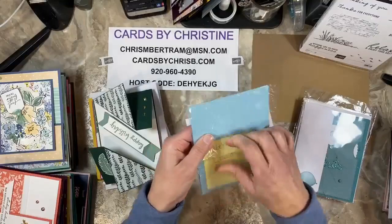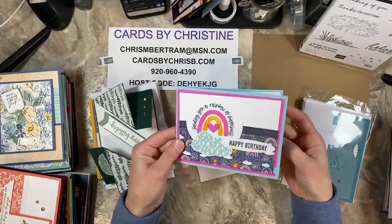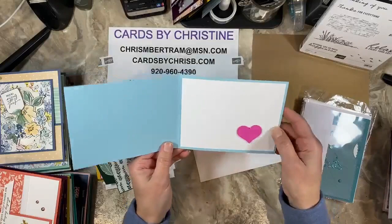And she used the rainbows here, sending you a rainbow of happiness. So that's the bundle that just came back in stock. The label looks like it's from Love and Laughter and some of the celebration paper, and a little heart on the inside.